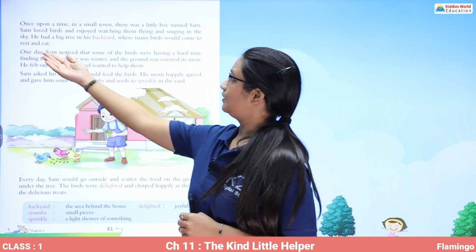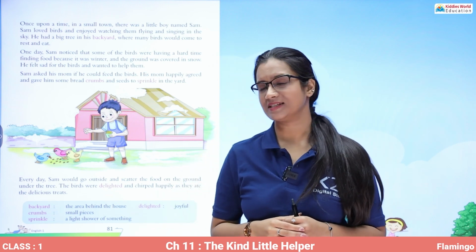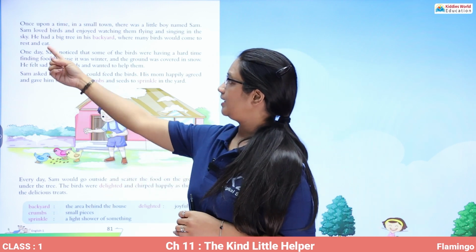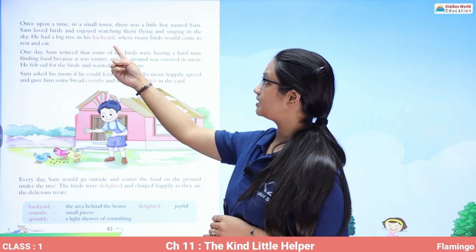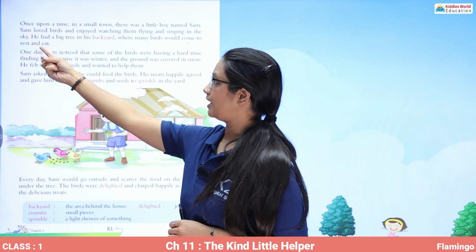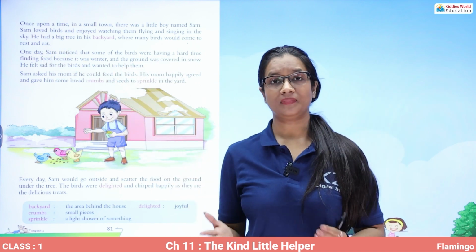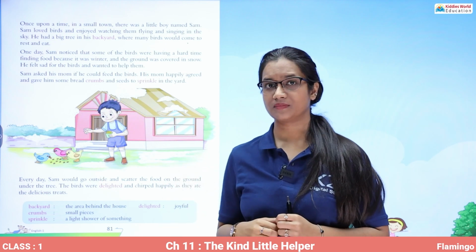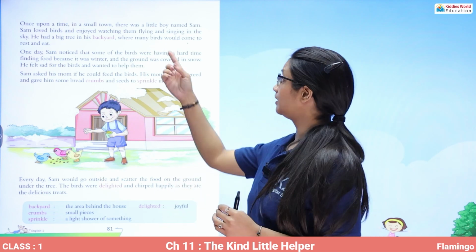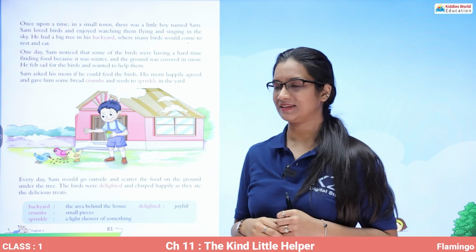They all used to fly and sing in the sky. He had a big tree in his backyard where many birds would come to rest and eat. There was a very big tree in the backyard of the house, and the birds would come to take rest and eat.